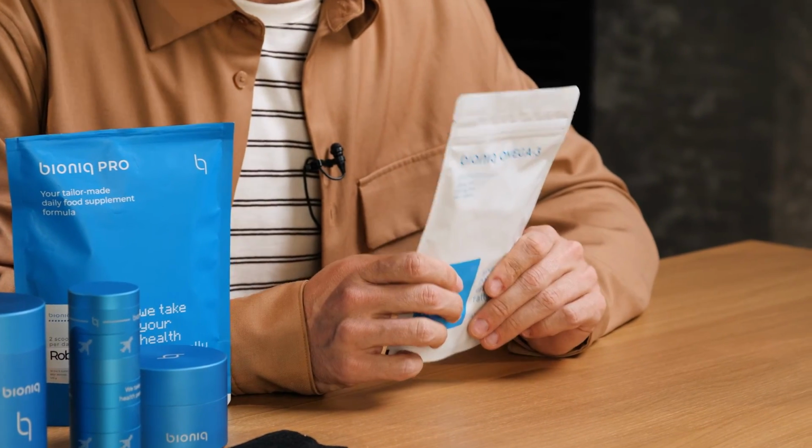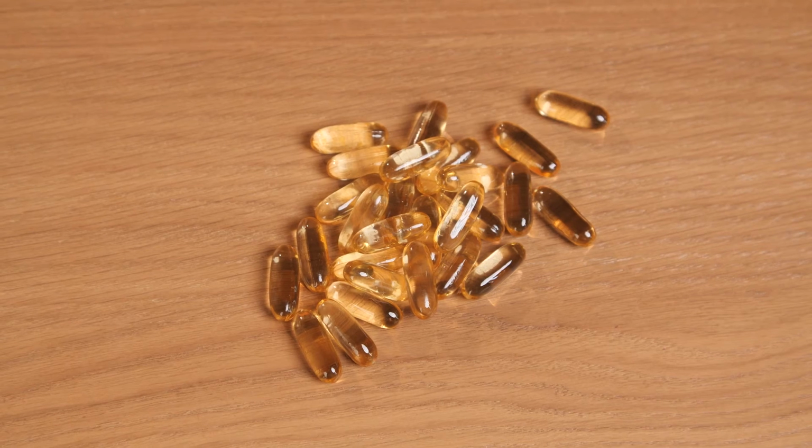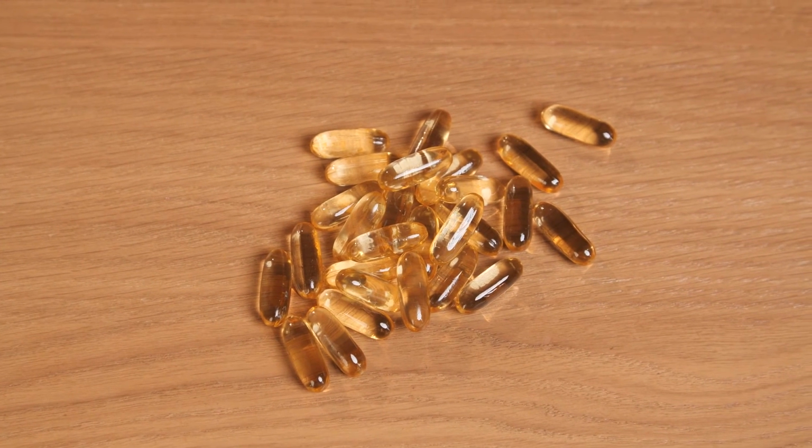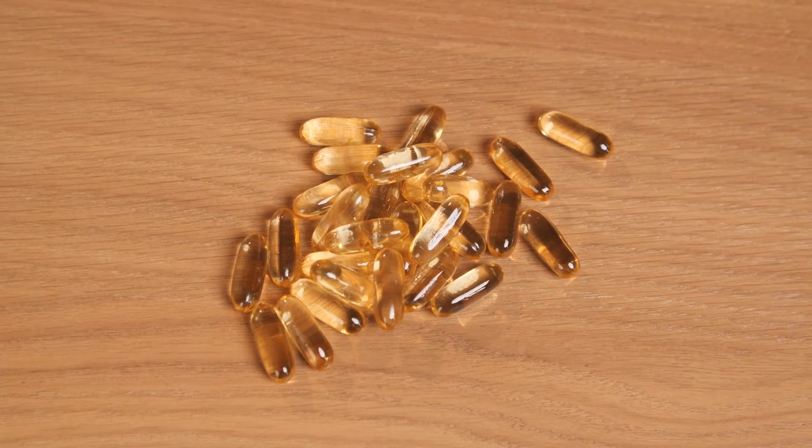Next, there's a bag of omega-3 capsules. The reason why it comes separately is because omega-3 acids, unlike other micronutrients, are usually manufactured in soft gel capsules for your body to absorb them easier. Omega-3 acids are essential for maintaining optimal health, including brain function, immunity, and heart health.